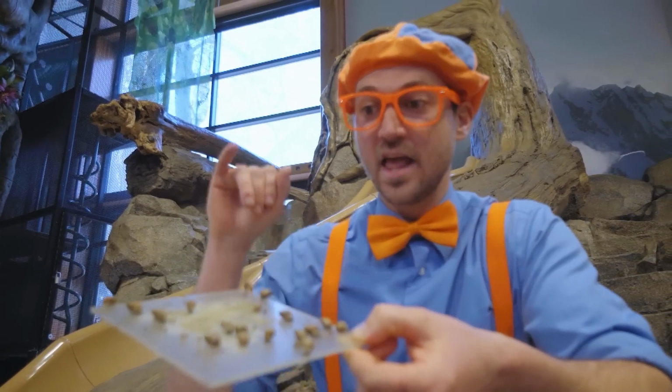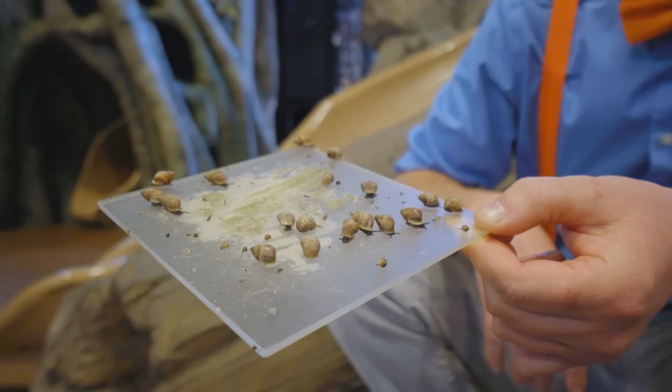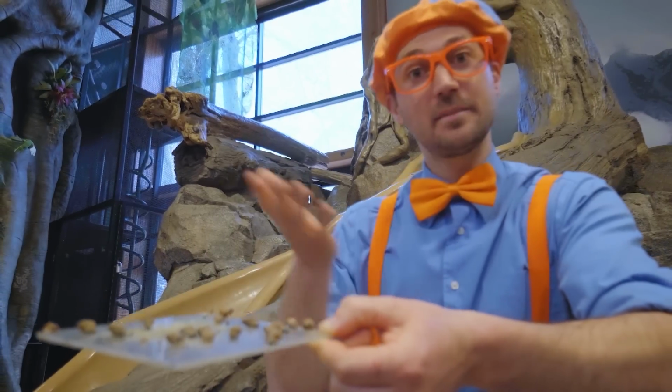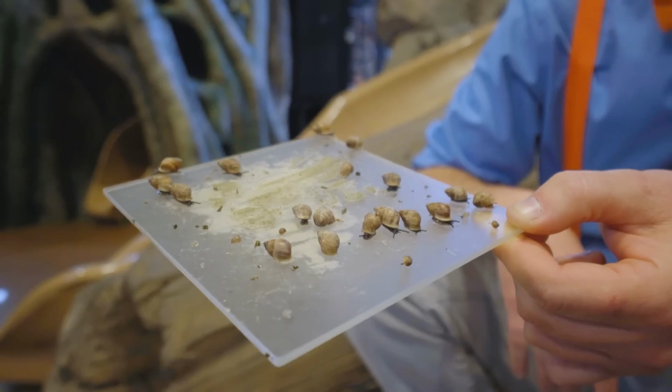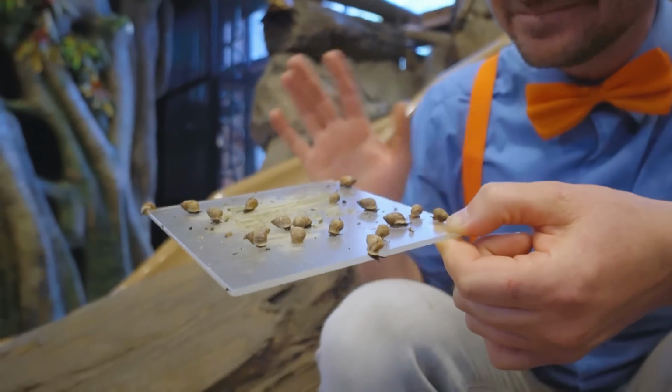Well, actually, there's none of these left in the wild. They're only in zoos, captivity. And we're actually trying to put them back out into their normal habitats. For now, we can just observe them and watch them eat their food. Hello.